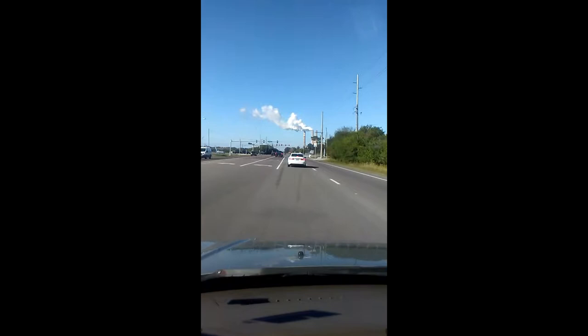So I'm going to show you really quick the Big Bend power plant in Florida. I call it the cloud maker. This is why. See it? It looks like it's making clouds.